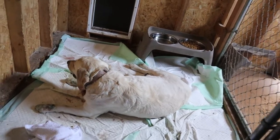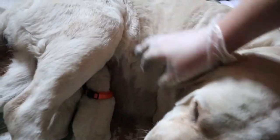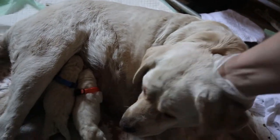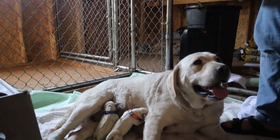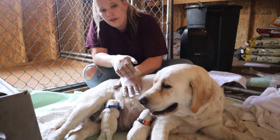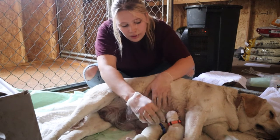We are in between puppies right now. We're just gonna check and see how she's doing, how the puppies are doing. They have not quite figured out how to latch, but that's okay. Hi, mama. Good girl, Lexi. I'm gonna try to help the puppies latch. That will also help her contractions to keep coming.